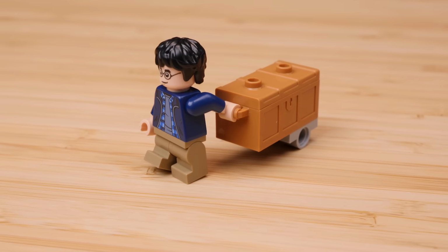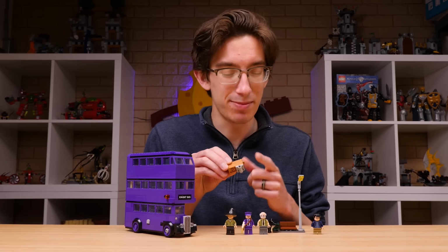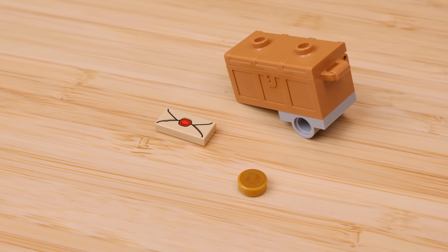And of course, you gotta have Harry's trunk. I'm not exactly sold on the wheels that they've mounted to the bottom. It's just that inverted Technic piece. Then on the inside, you've got one of those common letter prints, as well as a galleon, which you can never have too many of.